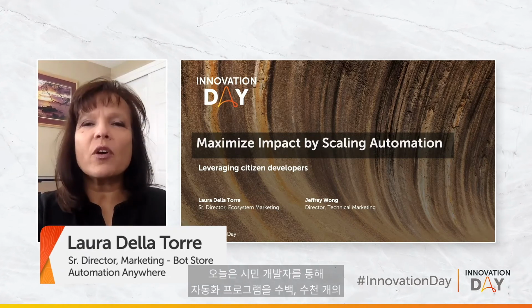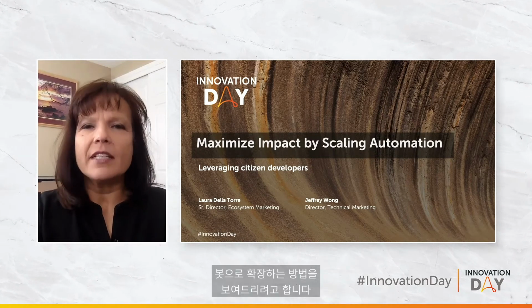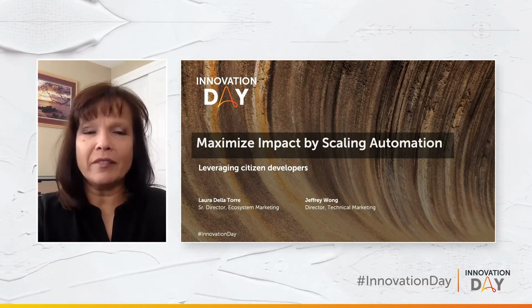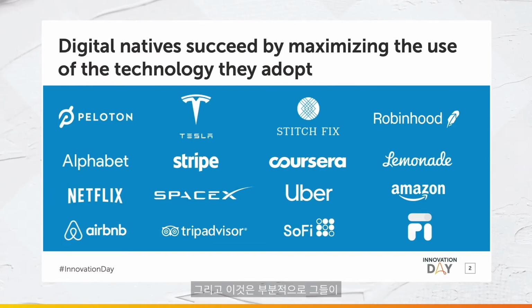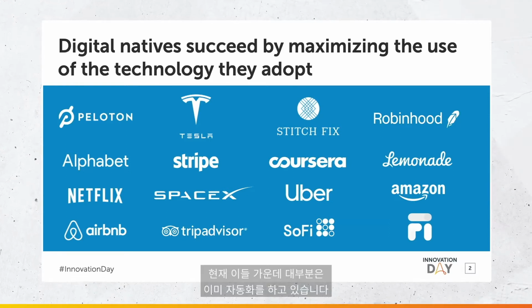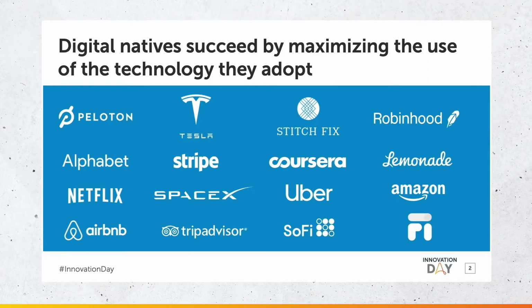And today, we're going to show you how you can scale your automation program to hundreds, if not thousands, of bots by leveraging citizen development. Now, digital natives are disrupting Fortune 500s at an alarming pace. And they're doing so in part because they maximize the use of the technologies that they adopt. Now, most of these companies are already automating. Many of them are even our customers.